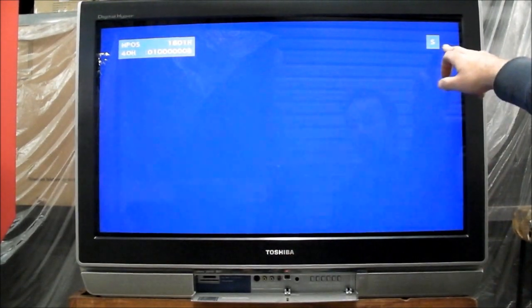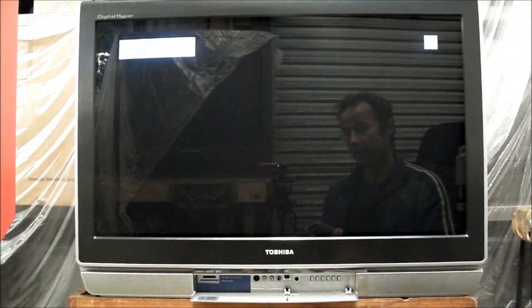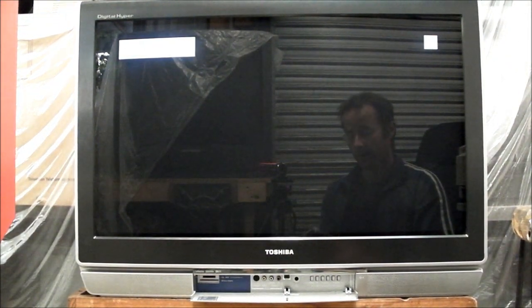Here's the model sticker. Right. To gain access to the service menu is quite easy. All you need to do is press the sound mute button on the remote, and then press it again and hold it while pressing menu on the television set. That gets you into the service menu, denoted by the S in the corner. There are several adjustments that you can scroll through to make any adjustments you need to.